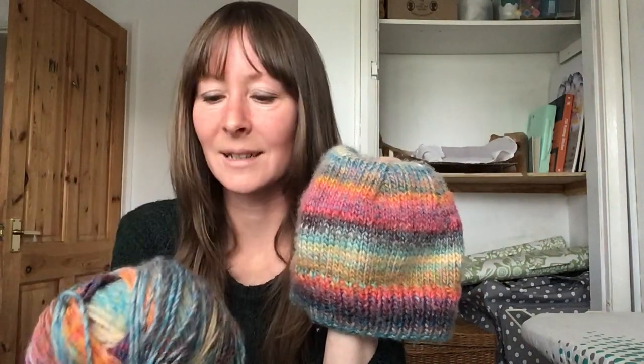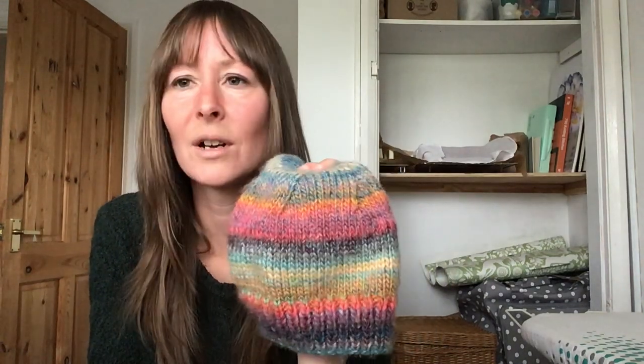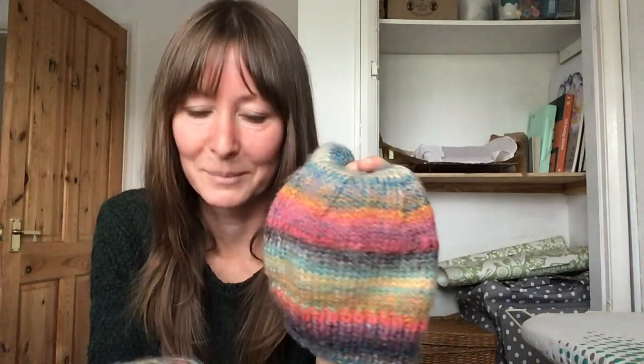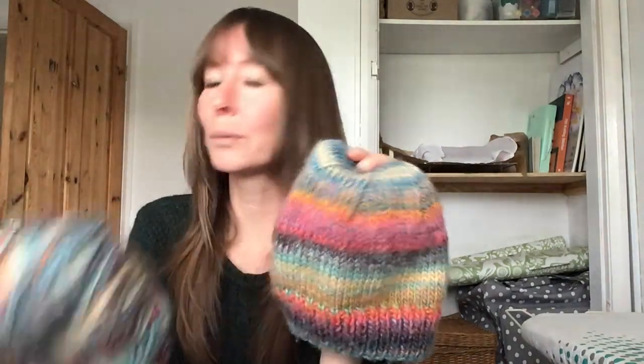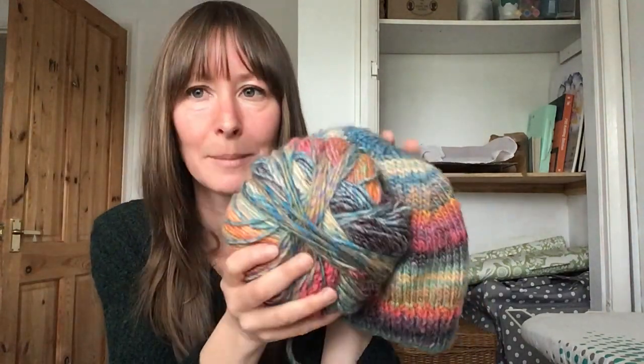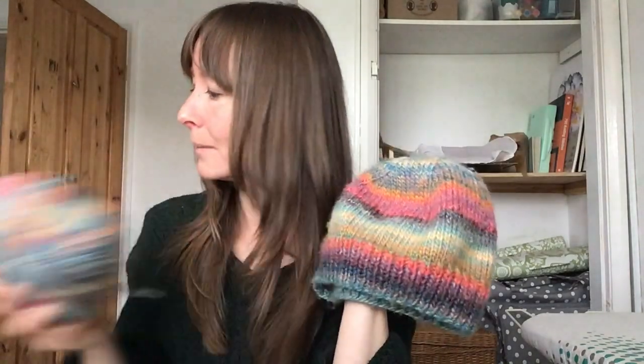Pretty sure after knitting the hat I decided I wanted to knit her a jumper and possibly bought an extra ball of this, but I need to find that because my yarn stash is in a mess, since we've moved house quite a few times. I don't know where everything is, so I'm pretty sure I've got enough, or maybe I need to buy one more ball to knit her a jumper. But we'll see. If I do, I will show you it on future episodes of the podcast.